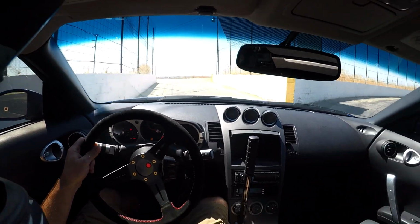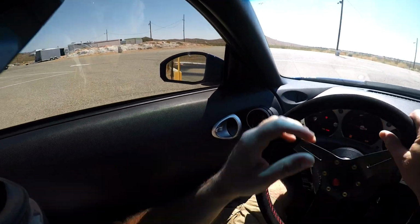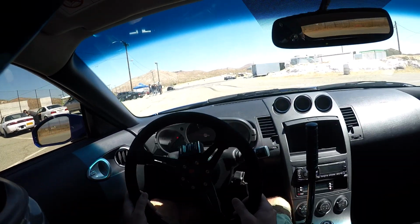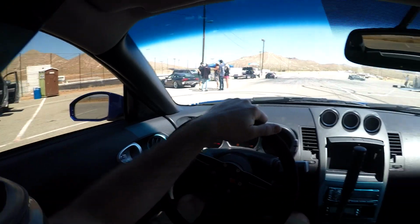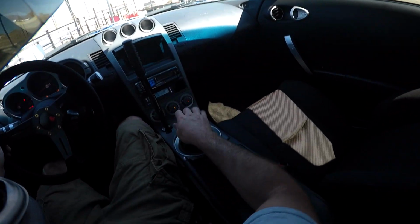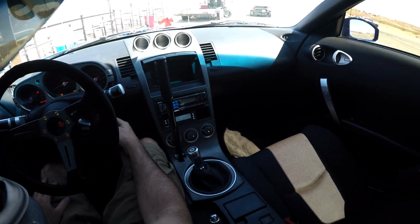Felt pretty good. Still kind of getting used to the surface because it's kind of busted up here. But the car doesn't seem really affected by altitude whenever you're on throttle. So that's a good thing. Definitely getting a little bit more confident throwing it at the wall, which I have not been around very much at all in my driving.